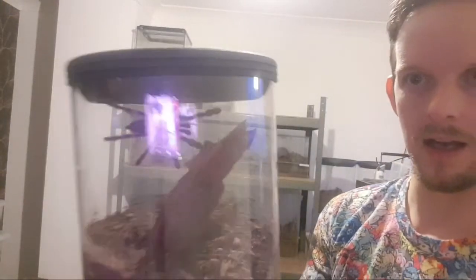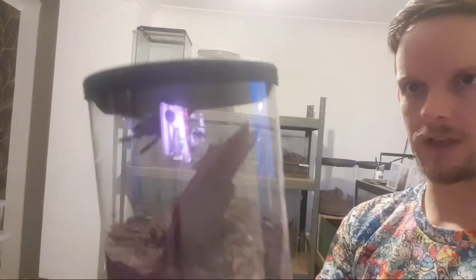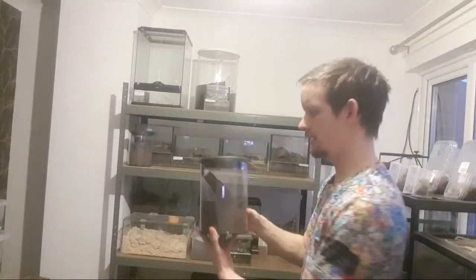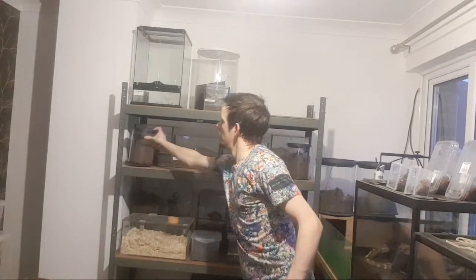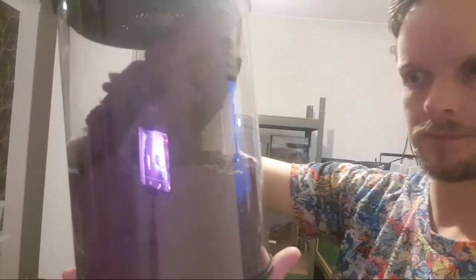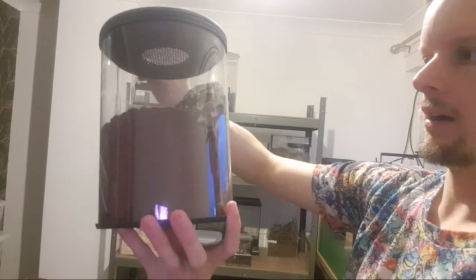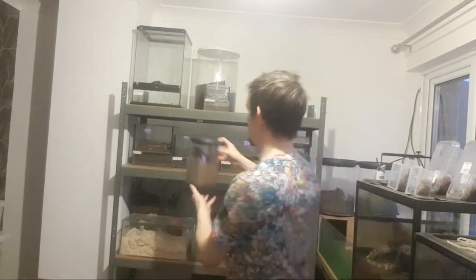So I'll show you one of these. This is Pocotheria metallica. This one is Stephanie's. Mine actually has done a really nice burrow. You can just see it down there. Oh, you actually see the spider. I don't think you'll see it because of the glare from the phone, but it's just down here. So yeah, both Pocotheria metallica are doing well.